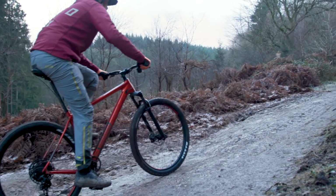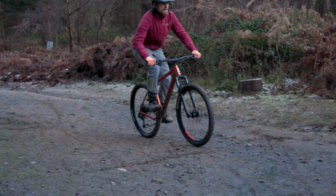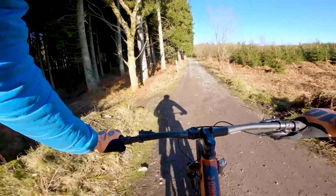So the weight of the Carrera is pretty similar to other full suspension mountain bikes at this price point, such as the Caliber Boss Nut, whereas the Bizango is impressively light even for a hardtail at this price.